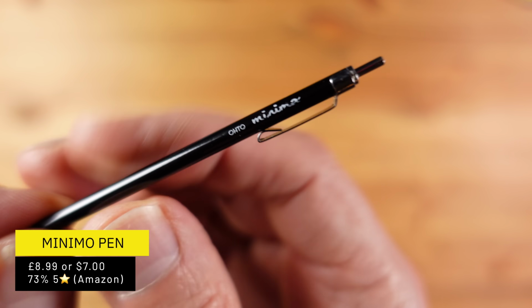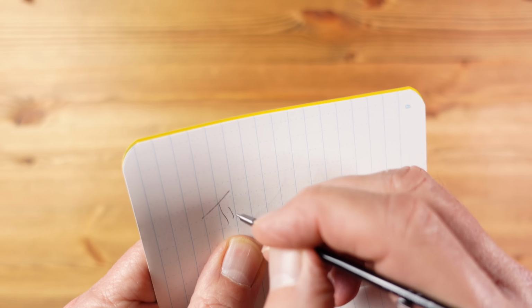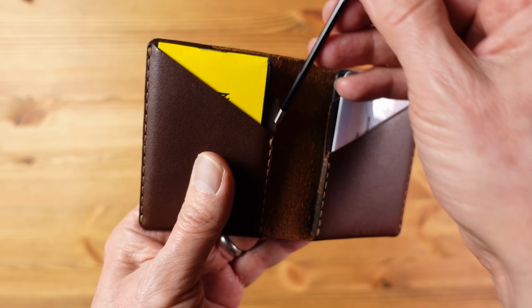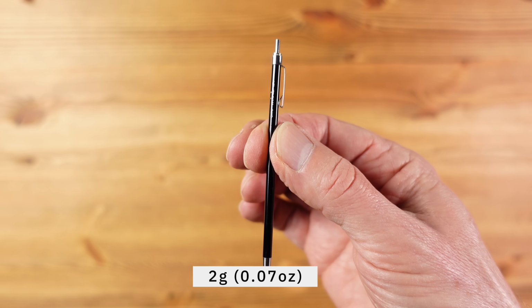Someone made me aware of this Minimo pen in the comment section some time back. It's a super thin but actually very usable ballpoint pen. It's 91mm long and about 3mm thick and can fit down the spine of notebooks when nothing else will, or in my case it can fit in my wallet. There is always somewhere this pen will go, so you are never without one, and they don't come much more lightweight than this at just 2 grams.